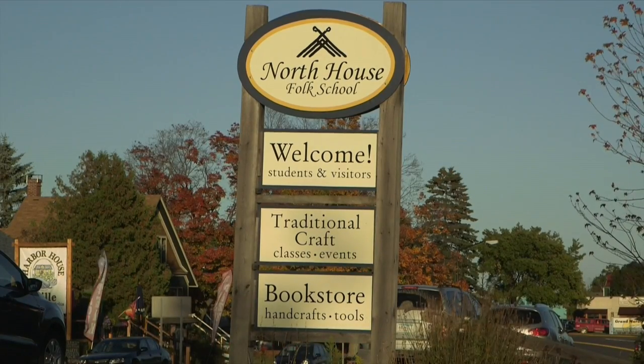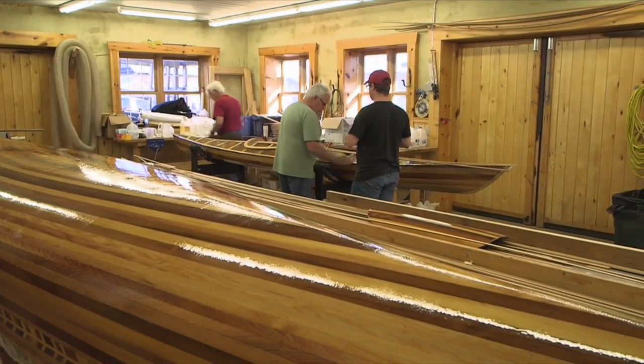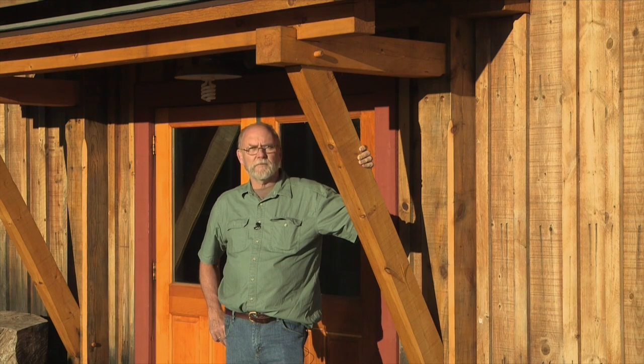The next destination on our Minnesota adventure is the North House Folk School. Working on arts and crafts projects while they travel is a popular pastime for RVers. A lot of those RVers also enjoy learning more about it while they're traveling. But we're here in beautiful Grand Marais, Minnesota at the North House Folk School.